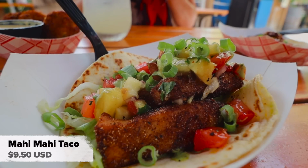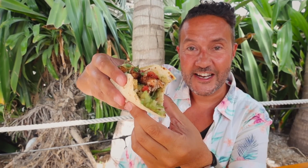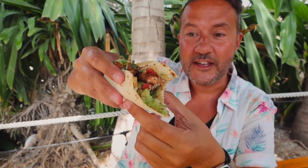That is what I call a perfect Caribbean taco. I think it's the pineapples that help with that. Such a nice contrast with the green onions, and oh, that fish. I don't know if you can see the inside of that. The fish is fried perfectly, very fresh, probably caught today. Well, that taco sounded absolutely amazing.